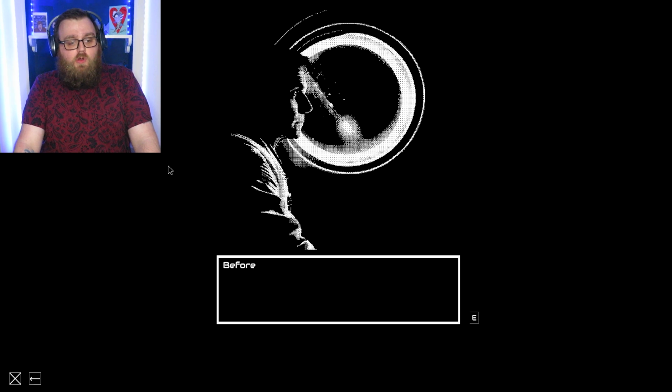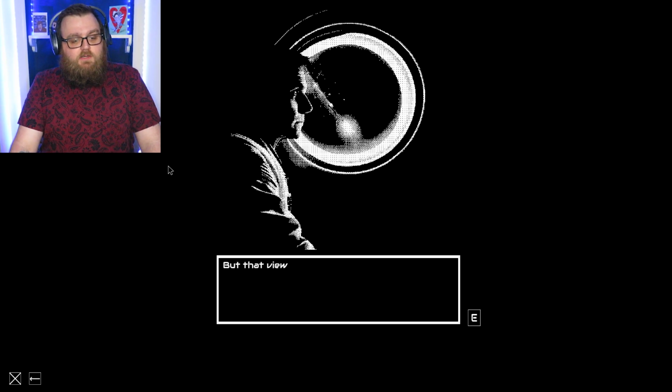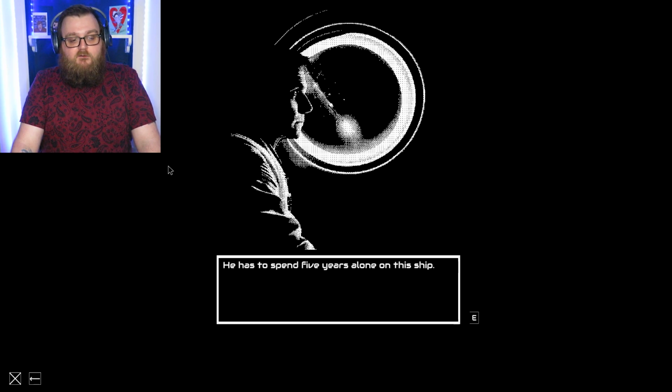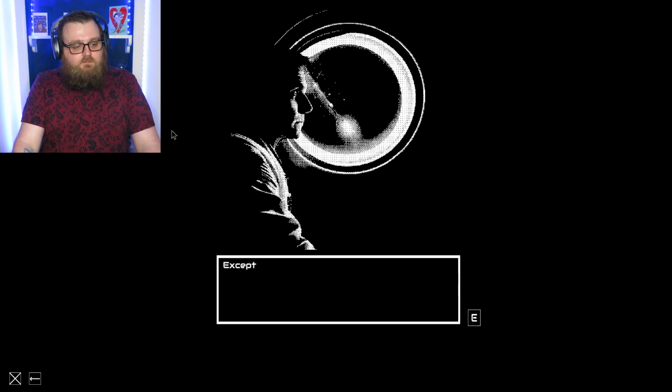He sits and looks through the porthole. Before his eyes, an endless dark space is torn apart by small lights of distant stars. But that view doesn't bother him anymore. All his thoughts are turned somewhere further away than any stars. Every day, his routine consists of the same things. Every day is repeated with mechanical precision. He has to spend 5 years alone on this ship. It's okay, he's been alone his whole life.